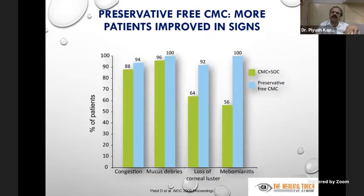The reason for this is that on high frequency of instillation, whether it is SOC or sodium perborate, they are toxic to the ocular surface to some extent or the other, and they of course cannot be matched to the preservative-free molecules. And in another experiment, it showed that the signs in these patients also improved in terms of decreased congestion, decreased mucus debris, loss of corneal luster was also less, and the meibomitis was also less in the patients who were put on the preservative-free CMC as compared to those who were put on the CMC with SOC.